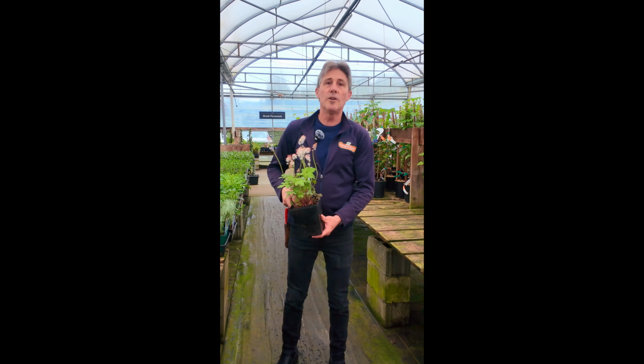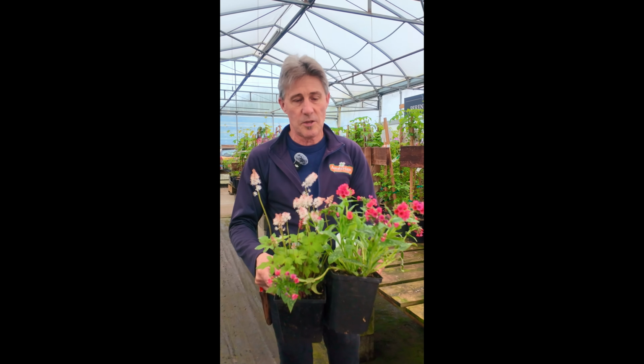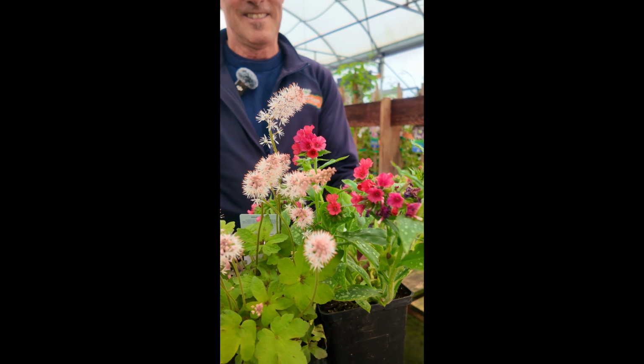Today we're going to show you some shade to part shade perennial pairings. We're going to start with an easy to grow foamflower or Tiarella cordifolia, and we're going to pair it up with Pulmonaria Lisa Marie. Look at that stunning pickup. We've got a little bit of pink on the Tiarella and the beautiful rose red of the Pulmonaria. Here's two that can take partial shade or a little bit of sun quite easily.